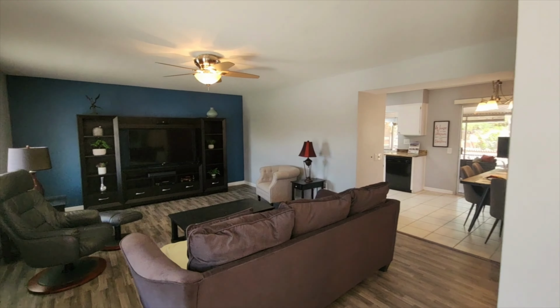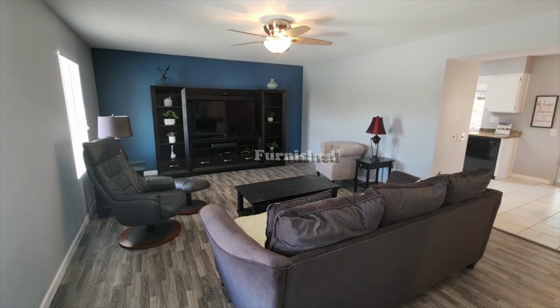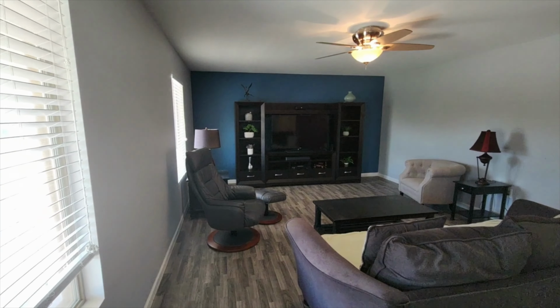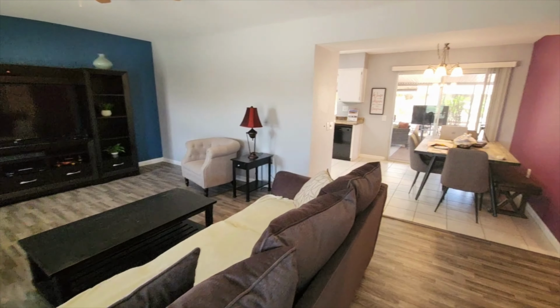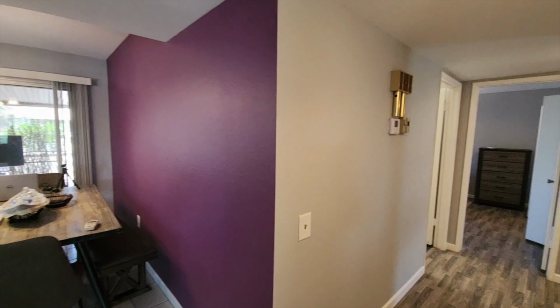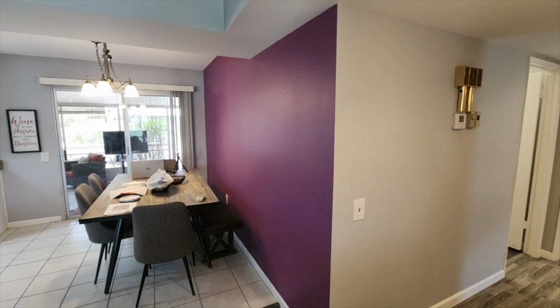Another great thing about this house is it comes fully furnished. So if you're a snowbird who's looking for a place to come and relax, perhaps make this a winter home, this is already ready for you. Now you'll notice there are some accent walls, one blue, one purple. If you don't like them, that's just a little bit of paint. But you'll see that it's been pretty well taken care of in here.